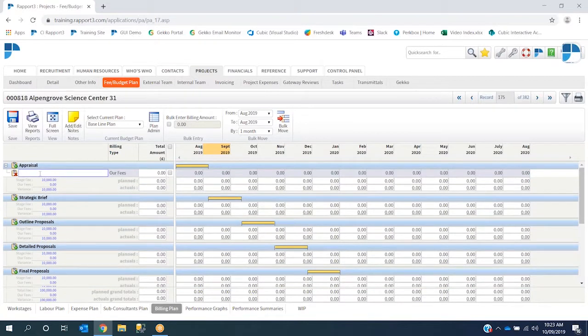You can give a description here if needed. I'm going to say in September, I'm going to bill 10,000 for September. Then you can see the stage fee is 10,000, our fees 10,000. There's no variance, so we're going to plan to bill our 10,000 in September. Saving that. You can also use bulk tools at the top here. So there's a way of entering 10,000 here. For example, if you're regularly assigning 10,000 each month, you can do that.